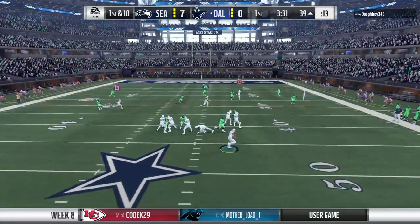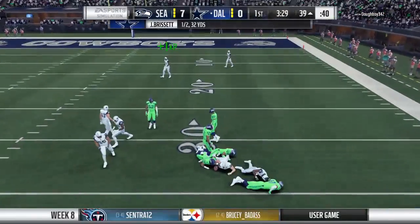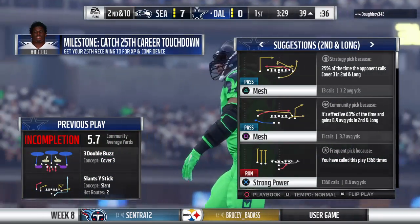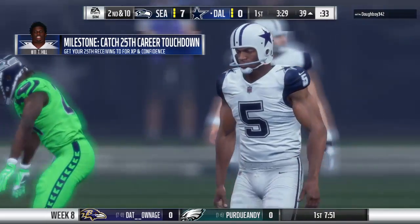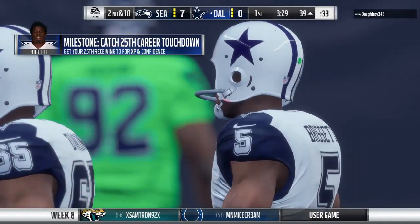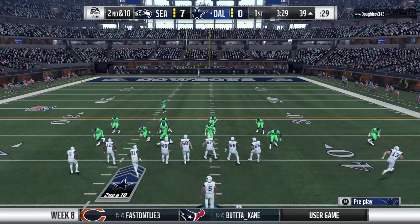Brissett to throw on first. He couldn't quite hold it. Got hit. Ball pops out. Incomplete. This defense is not going to make it easy for you. They're a physical group, and we just saw it there on that play. It came in, made the contact, just as he's trying to haul it in. Looking to jam the receivers at the line here. Press coverage look defensively.